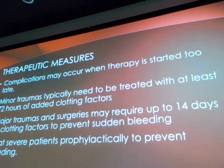Complications may occur when therapy is started too late. Minor traumas typically need to be treated with at least 72 hours of added clotting factors, and major traumas and surgeries may require up to 14 days of clotting factors to prevent sudden bleeding. And then with severe patients, you want to treat them prophylactically to prevent bleeding. Next slide.